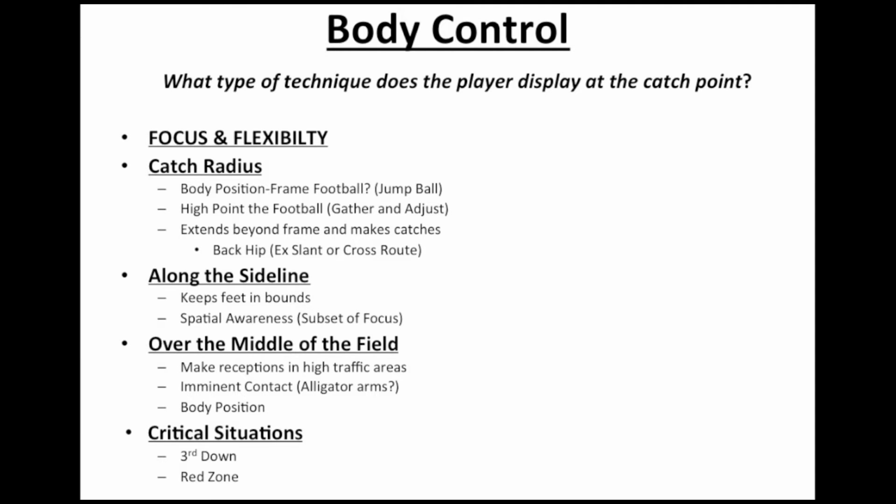Catch radius is something that's attached to body control because catch radius is a direct result of the previous two things I spoke of: focus and flexibility. Having good body position is a very key element to being good with your body, exhibiting body control. Being able to frame the football with your shoulders and your hands in jump ball situations puts you as a receiver in the best position to win the football.